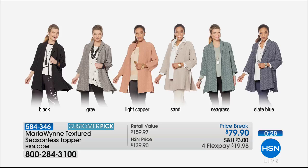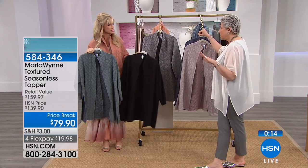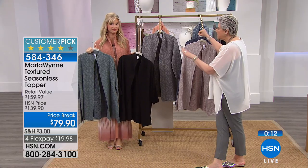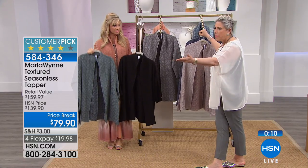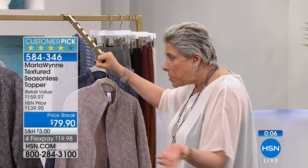So it's on a huge price break. If you walk into any major department store and you see a major designer, you're gonna see this jacket at $160. No, more than that. To me, that's reasonable. Oh, absolutely. Some of my pieces have been private labeled in some of the fancy stores in America. And what we sell here for, what are we selling this for? $79.90. I do know because I know these things.